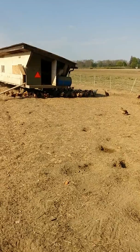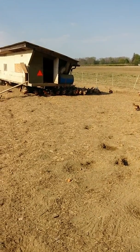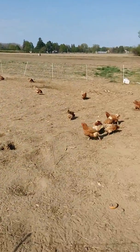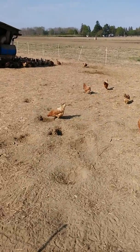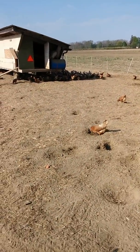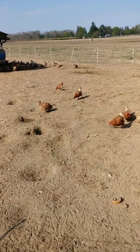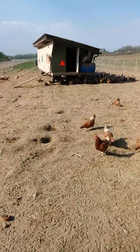But there's a lot of chickens clucking around in the chicken coop and around the chicken coop. Also, some brown chickens. And that big white chicken might be a rooster. Hear it crowing, just like I hear the chickens clucking.